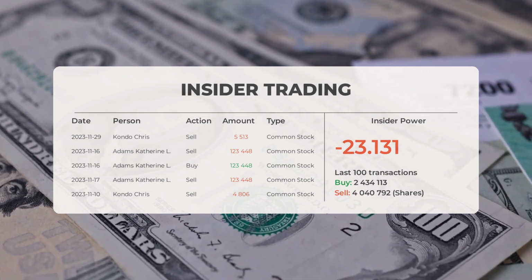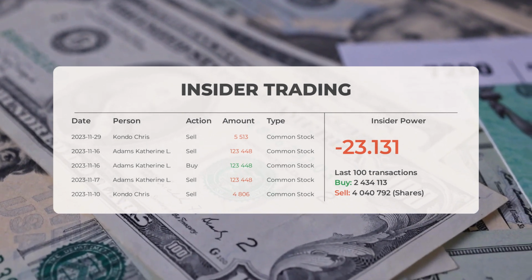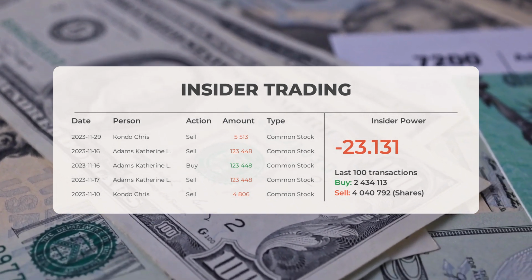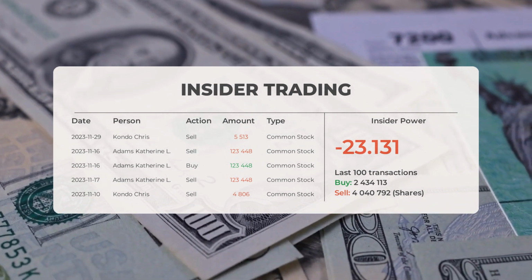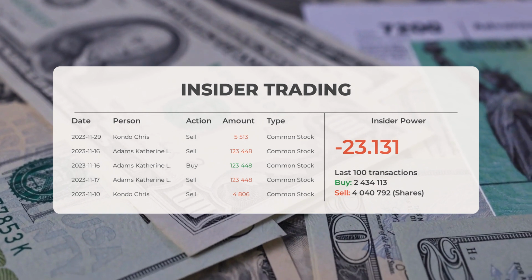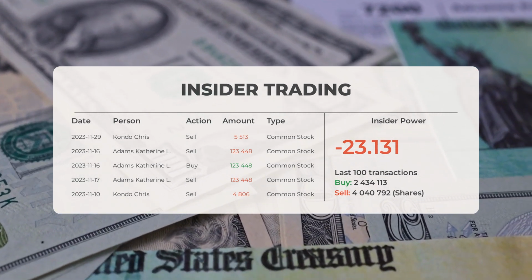Based on the 100 most recent insider trades, the insider power ratio is calculated to be minus 23.131, which indicates a negative trend. Overall, insiders have purchased 2,434,113 shares and sold 4,040,792 shares in the last 100 trades.